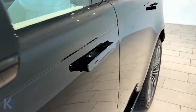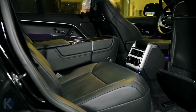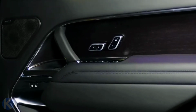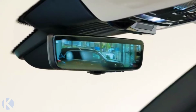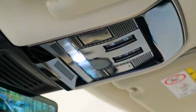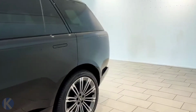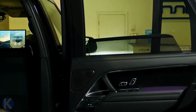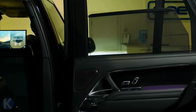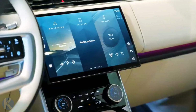We recommend opting for the mid-range Autobiography model, which adds some sought-after items that luxury buyers will appreciate. For example, Autobiography comes standard with a 1600-watt Meridian stereo system featuring headrest-mounted speakers and active noise cancellation. The Range Rover will be offered in short and long wheelbase body styles, and we recommend choosing the latter as it creates space for the third-row seats and provides a wider cargo area.